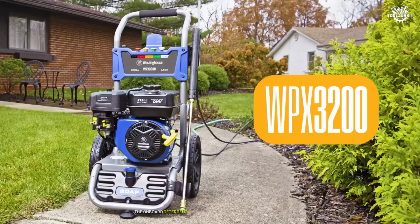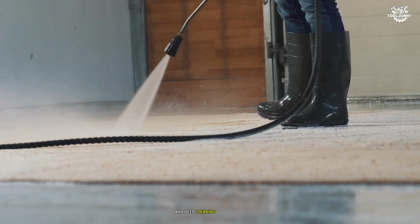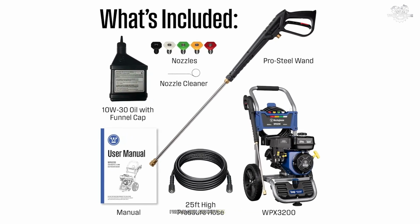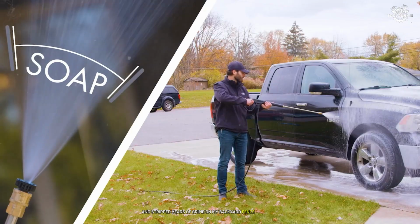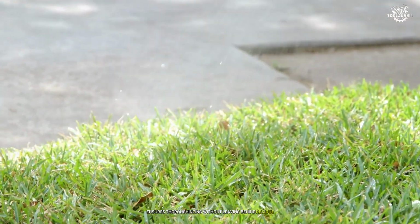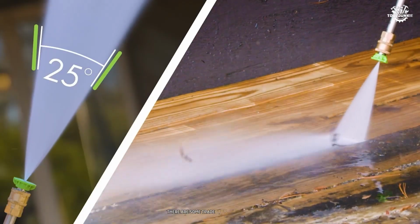The onboard detergent tank holds up to 1 gallon of soap solution, making it easy to switch between water-only cleaning and deep cleaning applications. In my hands-on experience with this model, I was blown away by its raw power. It made short work of oil stains on my driveway and stripped years of grime from my backyard fence in minutes. The high flow rate, 2.5 GPM, ensures thorough rinsing without leaving behind residue, a feature that's particularly useful when working on large surfaces.